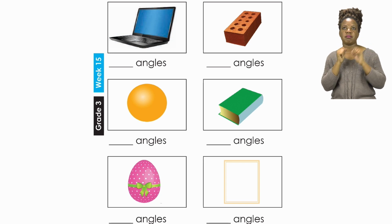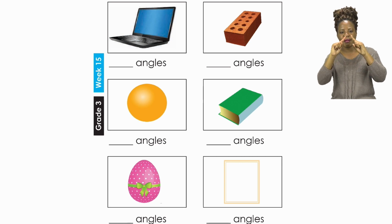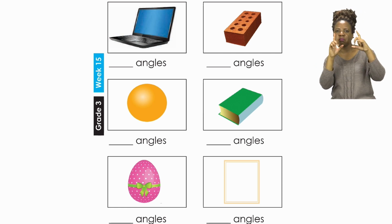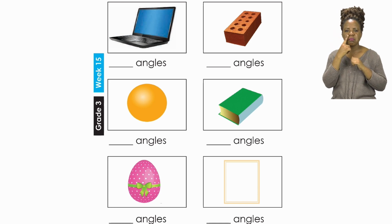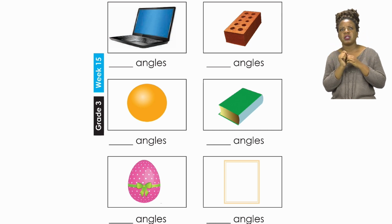Now, angles are where 2 lines meet to make a point. Now, the angle is called degrees, but we're not going to use that special name right now. All we want to do is to identify the different angles by putting an X, and then after that, you write how many angles you have on each object. So to help you with that, my dear friends, I have decided to show you the different types of angles.